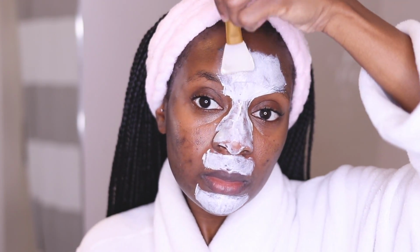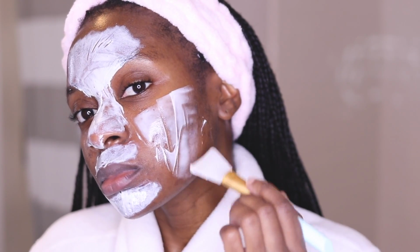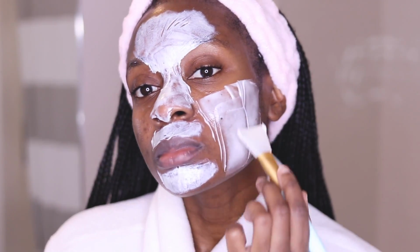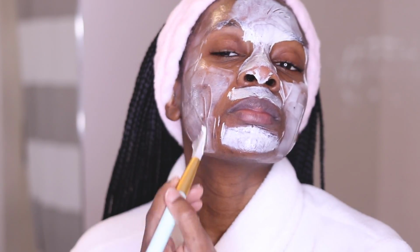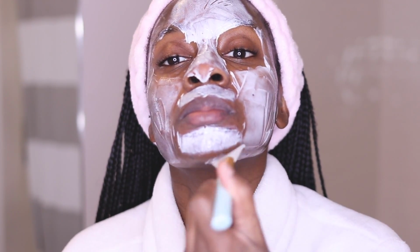And then on the areas of my face where I tend to be a lot more dry, which are my cheeks, I'm gonna go in with this moisturizing moon mask. This is one of my holy grail products. I absolutely love this mask. It brightens my skin, it moisturizes my skin. It has almond oil in it. And if you know how I feel about almond oil, then you know that I absolutely love almond oil.